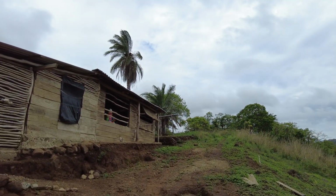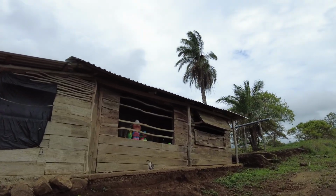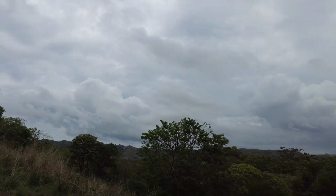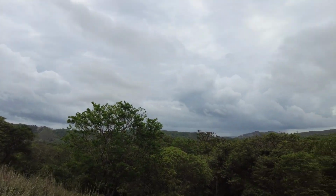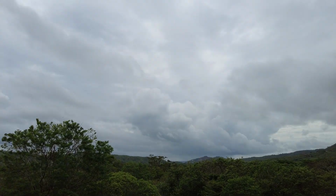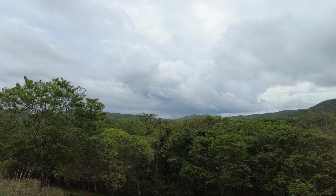Here you have the family house, so a wood house. The wood might be from the property. And I go up here, and from here I start to see the bay of San Juan del Sur. So the sun is not the best today.